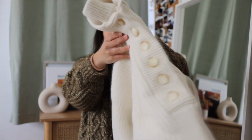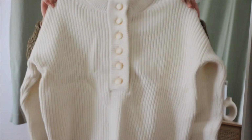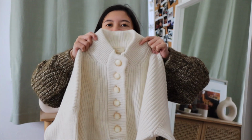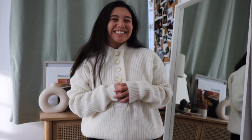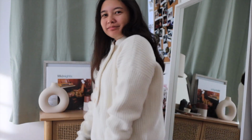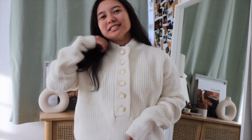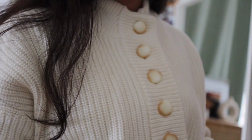Oops, it's backwards. Lucas jumper. Obviously they look very similar with the buttons on the front and the neckline, but this one is actually more mock neck. The Mickey jumper is more turtleneck, and this one, as you can see, doesn't have much more of the hairs coming out. It's a cotton, wool, and polyamide blend, and I love this.